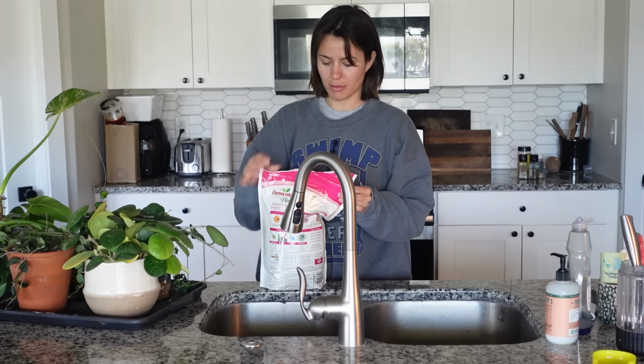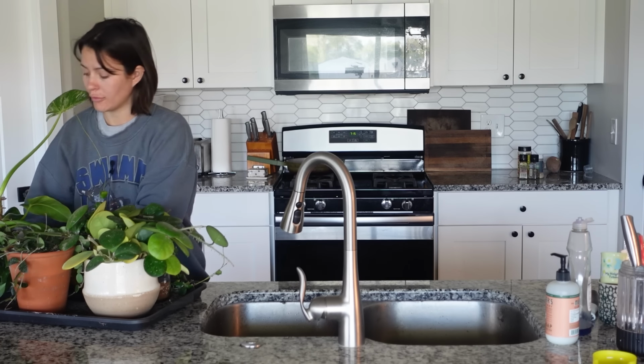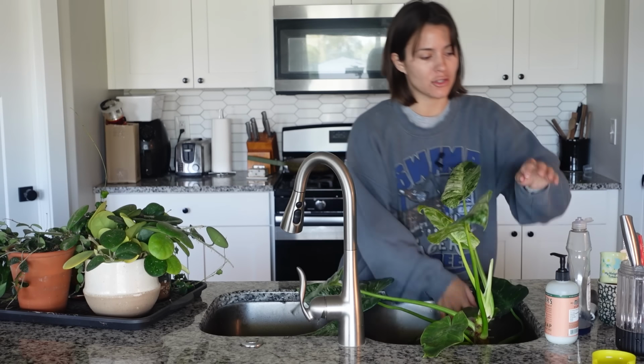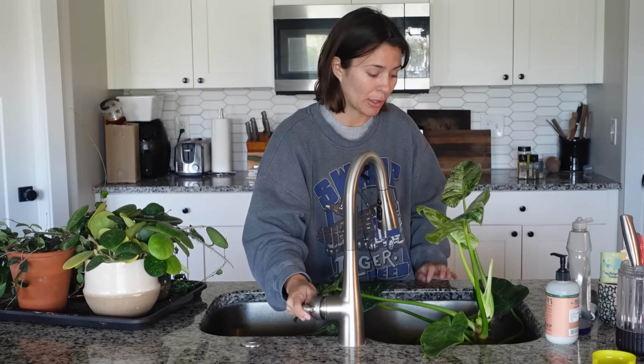I'm gonna go set this aside. Yeah, and then I'm gonna move my plants to the sink and give them a really good water. I did move all of the dishes out so my plants would fit, so ignore the mess. I just could not get myself to do the dishes this early in the morning.